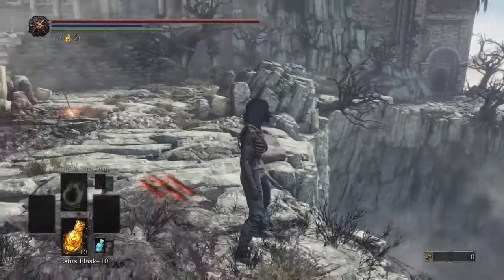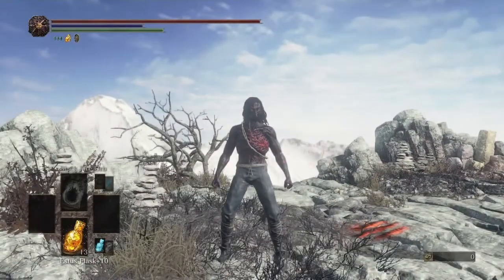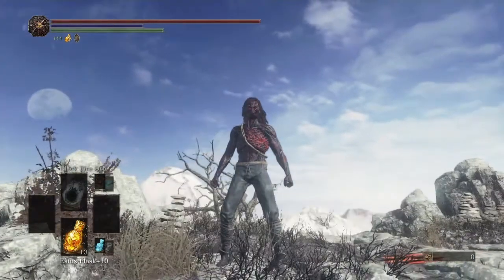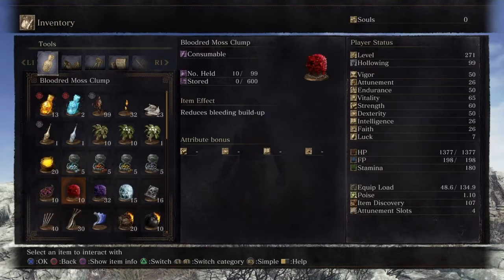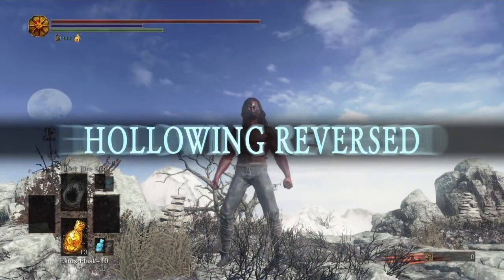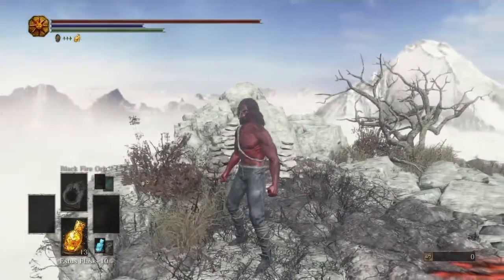Now, luckily, our guide here, he's hollowing himself, as you can see by that red splurge kind of coming out of his rib cage. It's starting to consume him. Luckily, you can remove this kind of thing with certain stones. Like right there, that's a purging stone. Using that will remove all your hollowing and make you appear human. And your hollowing will start accruing again as you begin failing actions.